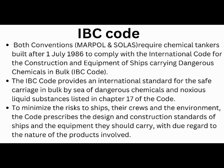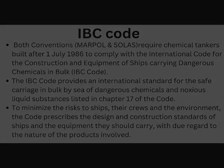17 was categorized into three different groups X, Y, Z, which we will be discussing later, and 18 is our other substances. So now let us look into tank construction. Just now imagine you are a ship owner of a product carrier. You are going to buy a new product carrier. Just keep in mind you are going to buy a new product carrier. Okay. First thing is, what type of tank will you be using? That will be in your mind.